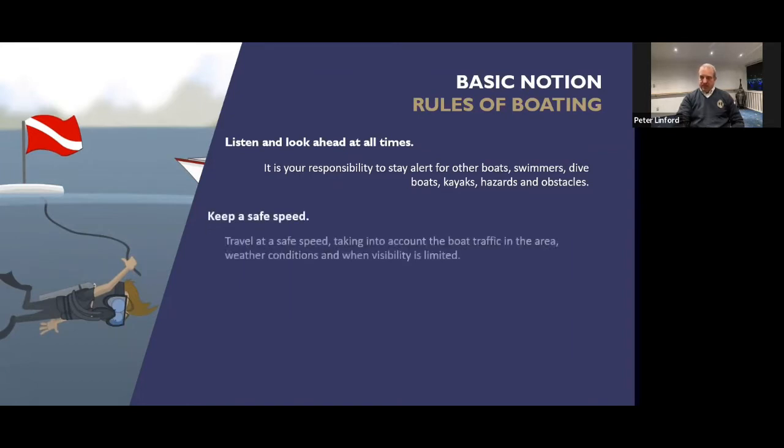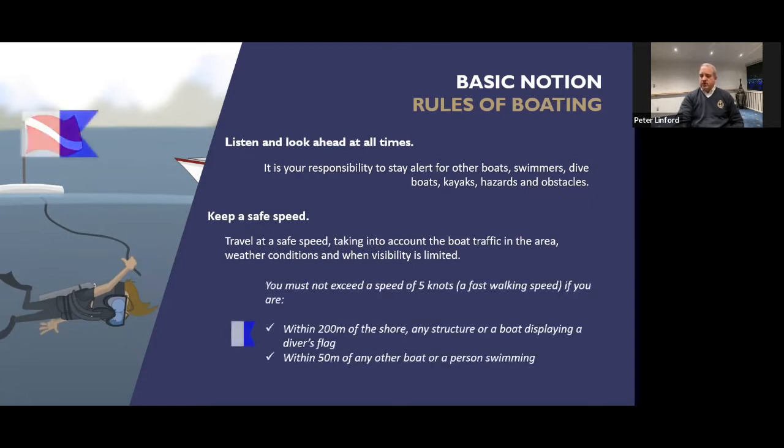So we need to keep a safe speed at all times and not be out of control. We might want to consider reducing speed if we can't see where we're going, for instance, or if there's really heavy traffic.